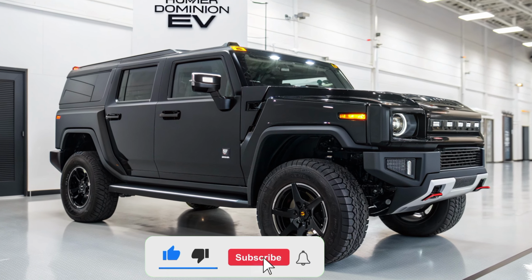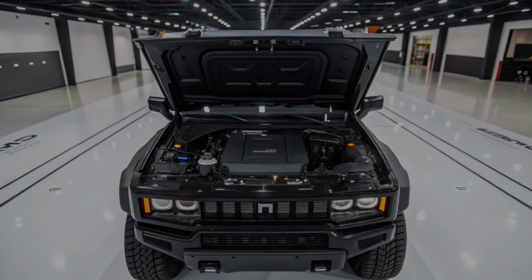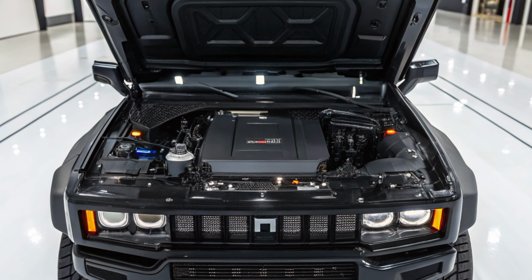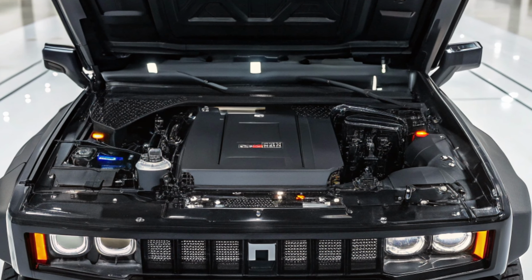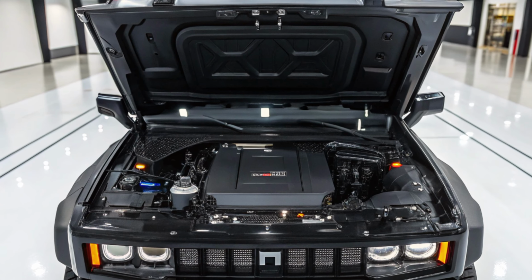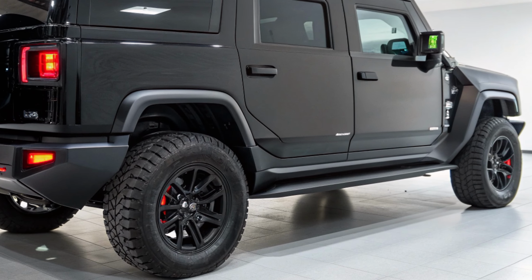Let's talk power. This is where the Hummer Dominion EV truly earns its name. Equipped with a tri-motor setup, this electric beast delivers an unbelievable 1,100 horsepower and instant torque. You heard that right, over 1,100 horsepower in a full-size electric SUV. 0 to 60 happens in just 3.5 seconds, giving you supercar-level performance with the capability of a Hummer.